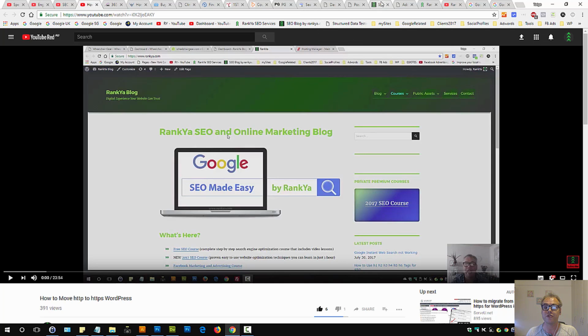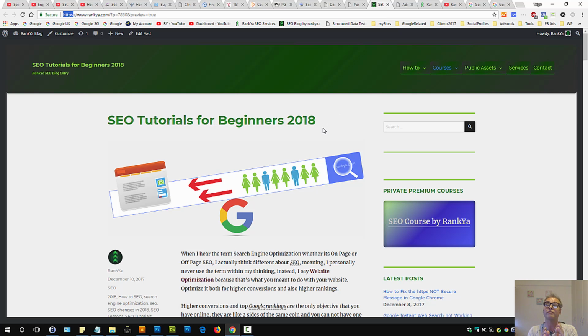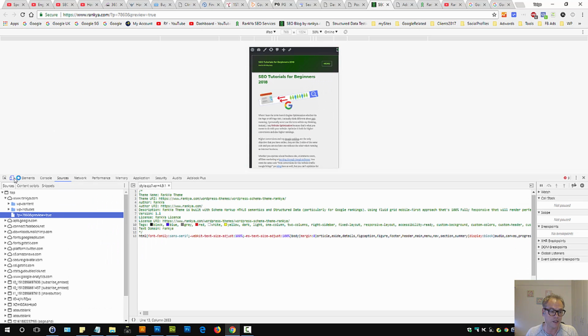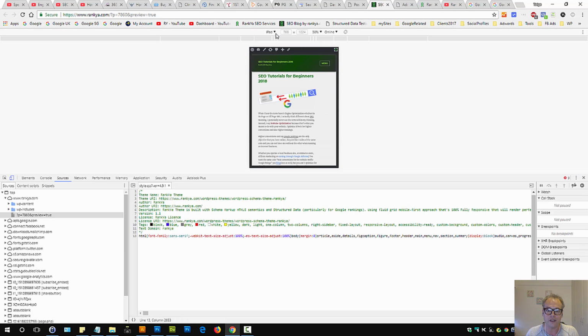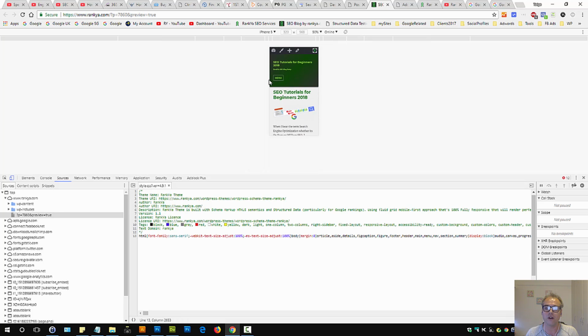Another great change is mobile responsiveness of your website. You can use the Chrome toolbar, press F12 on your keyboard, select the arrow key and press this little mobile device icon. When you do, you can then see how your website will look on certain devices. And then you can see there are no problems and so on.